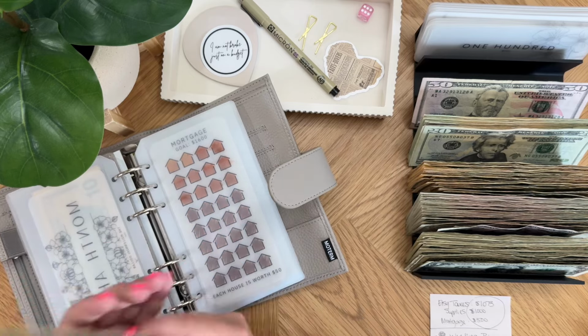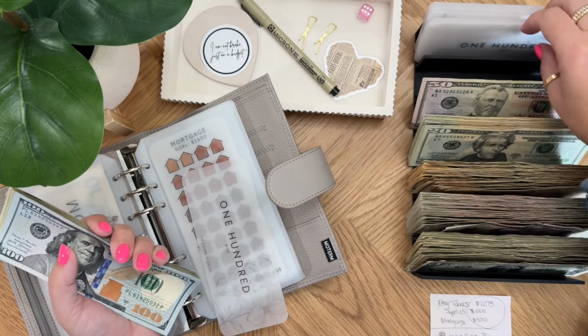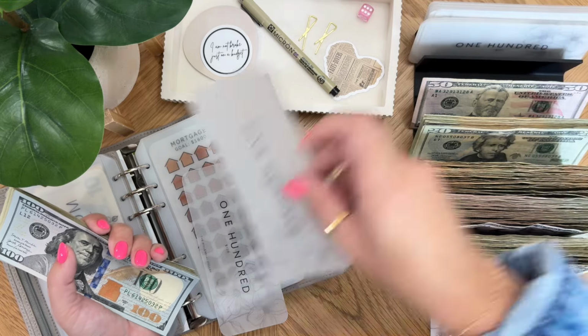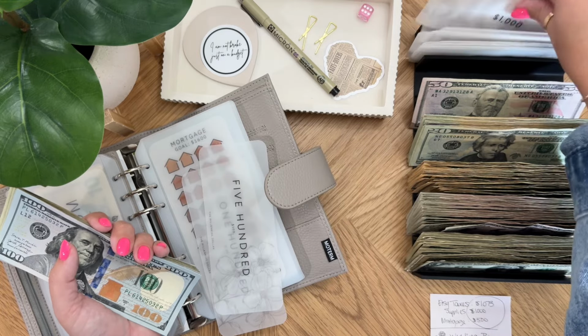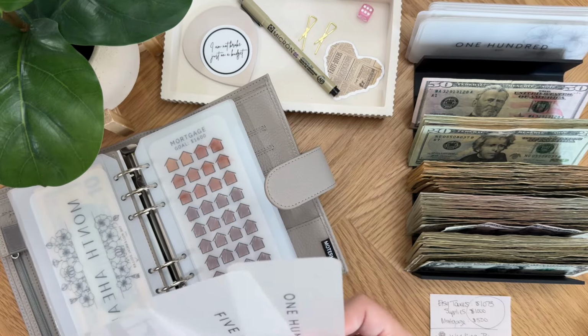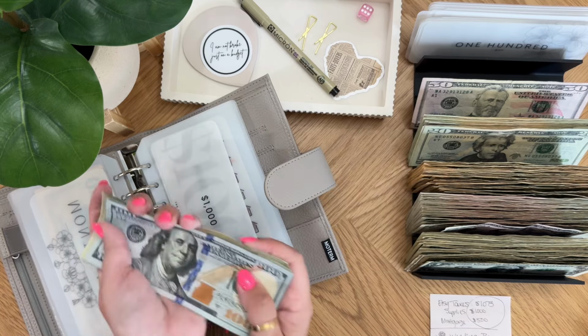So $1,600. We are going to do 100 and a 500, and then a 1,000. Okay, so 1,000, 500, 1,600, and we are going to take this back to the bank.